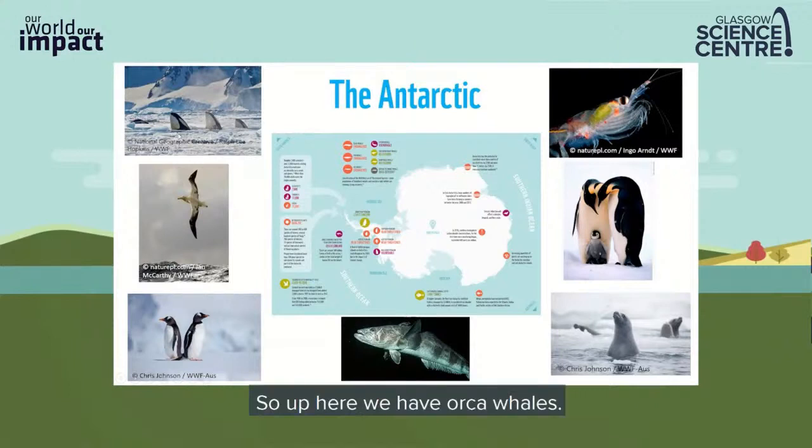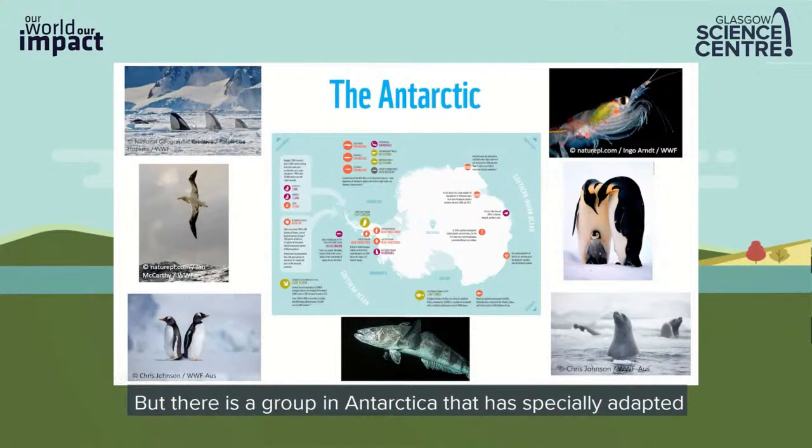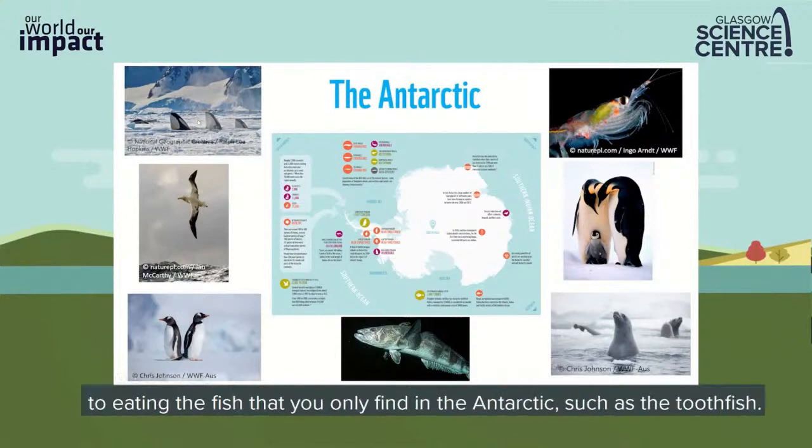So up here we have orca whales. They are found in other places, including off the coast of Scotland, but there is a group in Antarctica that have specially adapted to eating the fish that you only find in the Antarctic, such as the toothfish.